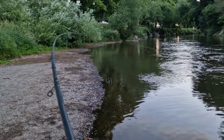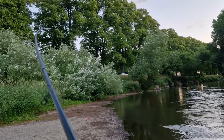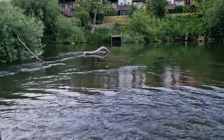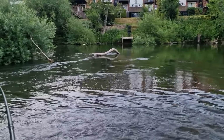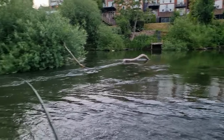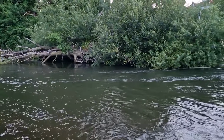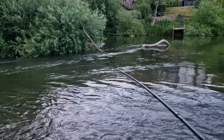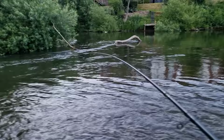Can barely see my float, the camera obviously picking up the light, and we've hooked into the first barbel. So as you can see, the river's got plenty of pace. Just been feeding that hemp and meat upstream. You can see a fish just rolled there and the float is buried just a bit down. And yeah, it's not something I do very often, but hopefully we can get him out.